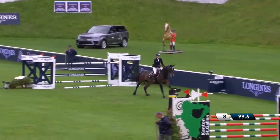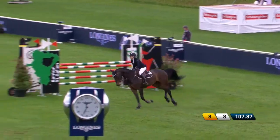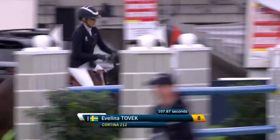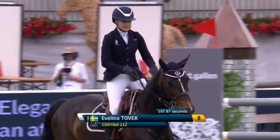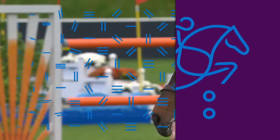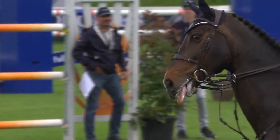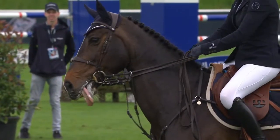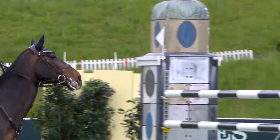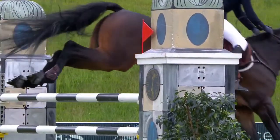And that's it. Well, potentially that was a very good round. But 107.87 in the end. 107.87, the time for Evelina Tovac and Cortina, 212 into eighth place. So just the two clears from the first 12 of the 26 competitors coming forward to the Land Rover speed and handiness class.